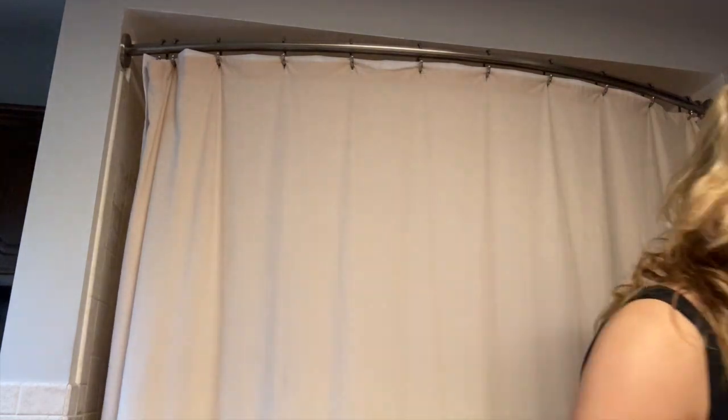While that's heating up, I'm gonna take my hair out of these clips and brush it. And I have this cheetah print brush because it doesn't like cheetah print. Now that I look extra crazy, I'm gonna curl my hair.